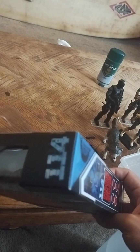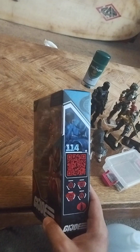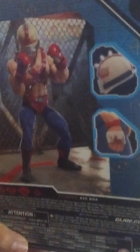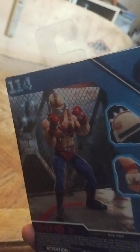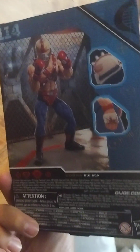Personally, I like most of it. I just don't know about the numbers. I mean, I feel like Joe and Cobra should have colored numbers of some kind. But it's cool packaging. I kind of prefer the newest iteration of it that has slimmer packaging. I feel like that's better. But this is good. Here's some action shots of Big Boa.